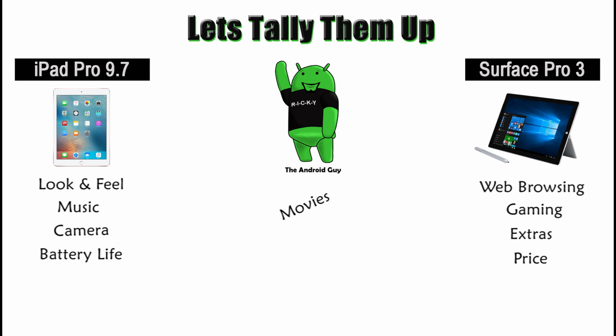And when we tally them all up, we actually have a tie. Yes, it is a tie, one of the very rare occurrences here between our side-by-side comparisons. Overall, if you're looking for a better look and feel, sound quality, camera quality, and battery life, you want the iPad Pro. However, if you want it more for web browsing and gaming and extras, along with a better price point, you're definitely going to want to go with the Surface Pro 3.